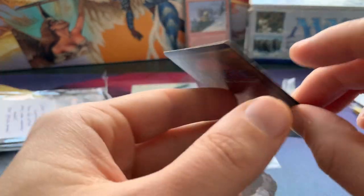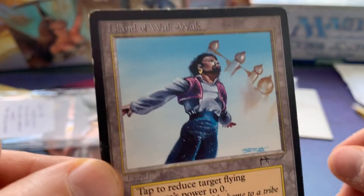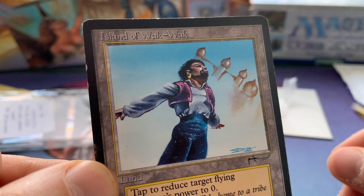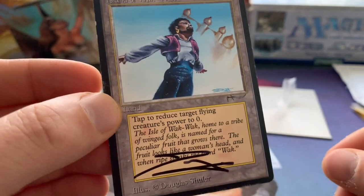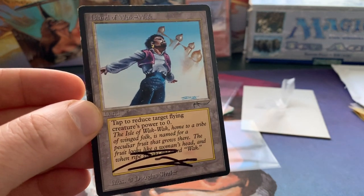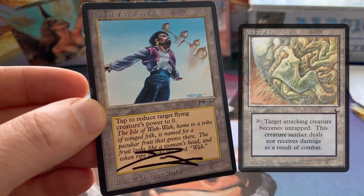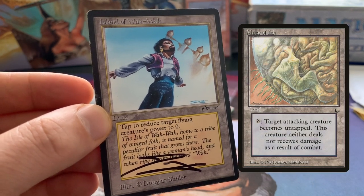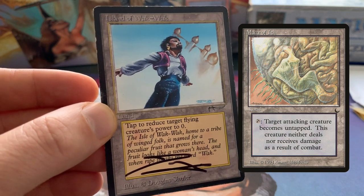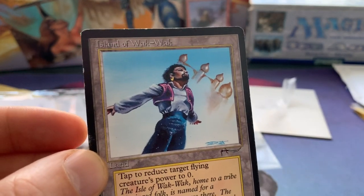Here you go, wow, and let's just have a look at the front. Beautiful signature by Douglas Shuler. Look at that art. The Island of Vakvak. A land, and you can tap it to reduce target flying creature's power to zero. And of course, a better alternative in a lot of situations is Mesa Pegasus, because you can use that offensively as well to untap your creature. You can use it against any creature. But there are specific circumstances when Island of Vakvak is actually a better option.